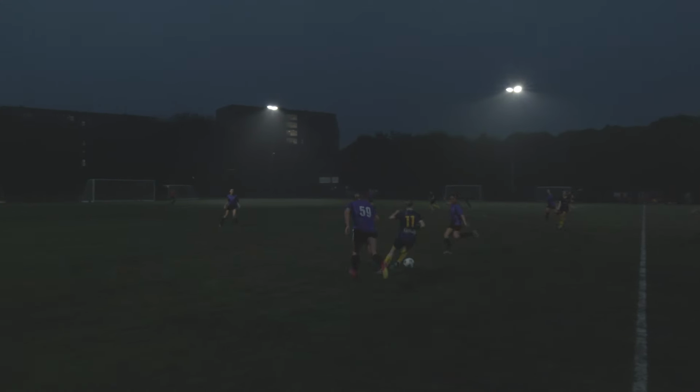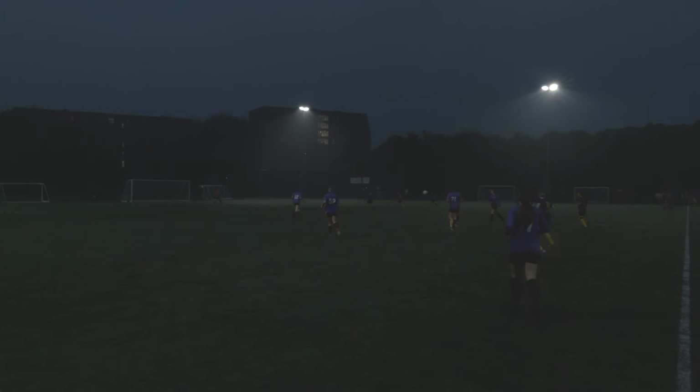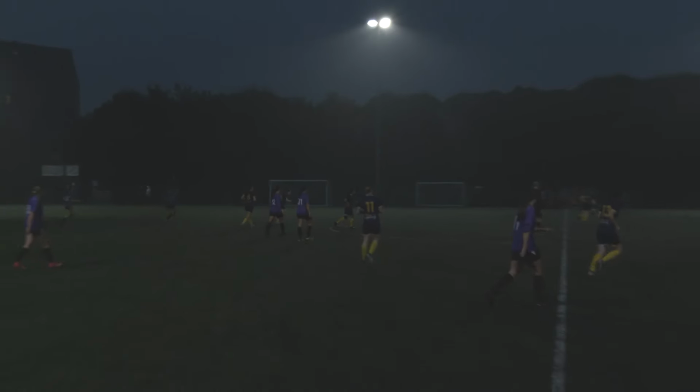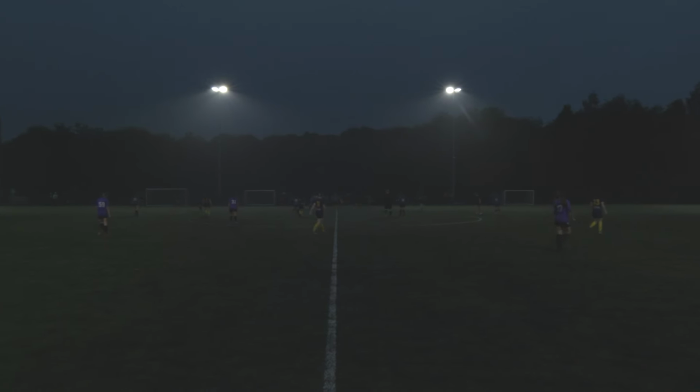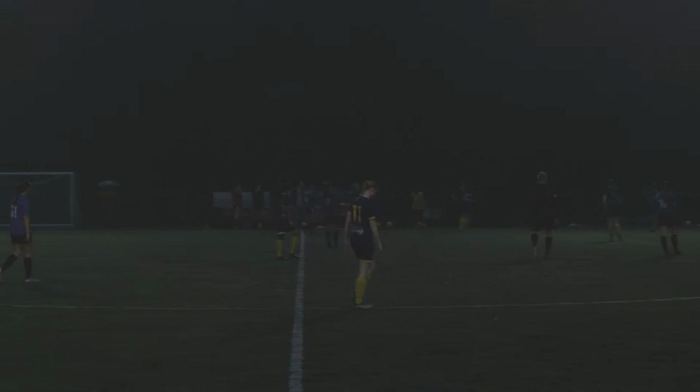Lovely link up by Salford here. Fantastic move. Brilliant from number 11. She tries to play it in, and it's unfortunately back to Leeds. But number 46, as we were talking about, picks up the ball here. She might have to have an interview after the game. That would be a bit of comedy there.